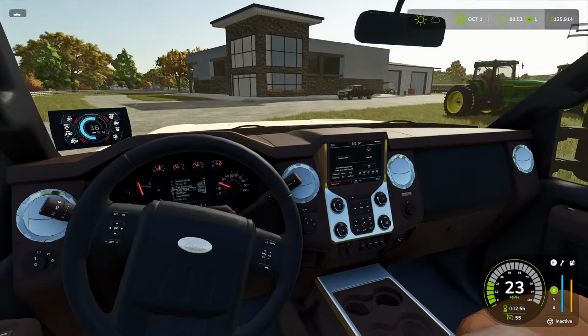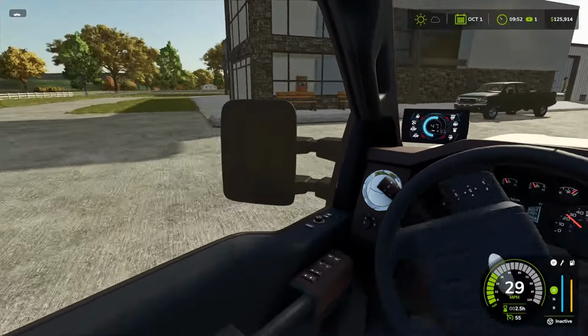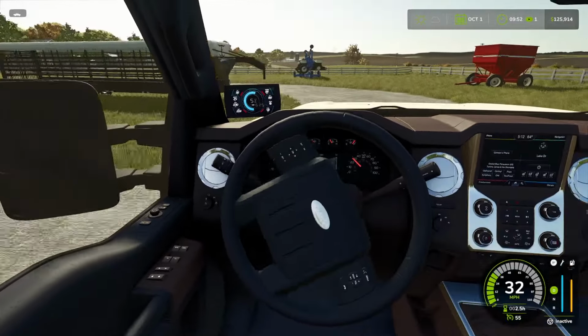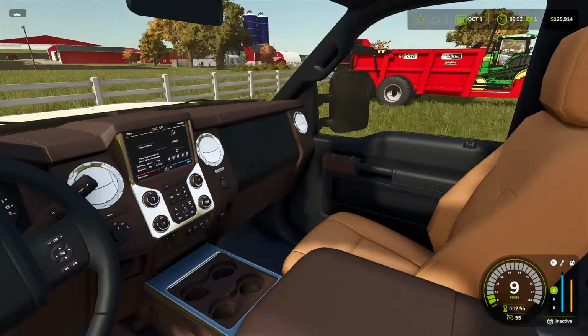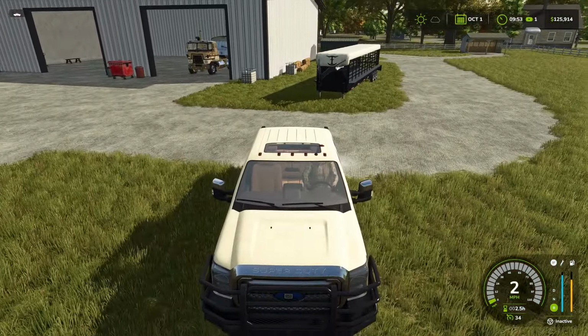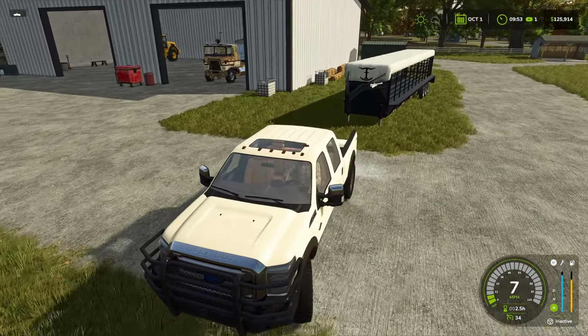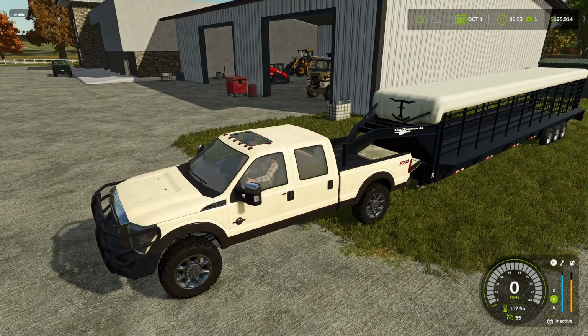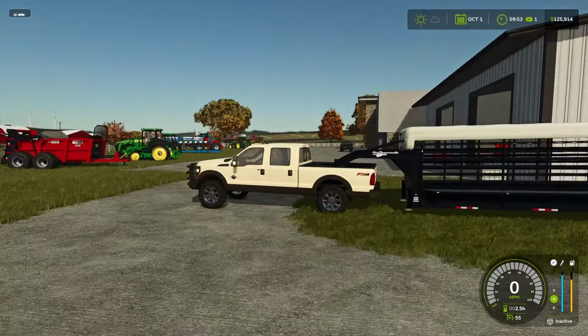And the first thing I need to do is tell these guys I'm gonna pay for it when I get back, because I'm in kind of a hurry to get to the animal dealer, or prices might go up on the cattle that I want to buy. So let's get ourselves hooked up to this pretty sweet looking gooseneck trailer right here. This thing is the most ranching rig I've ever seen, honestly. Let's go ahead and take a look at all them chicken lights.